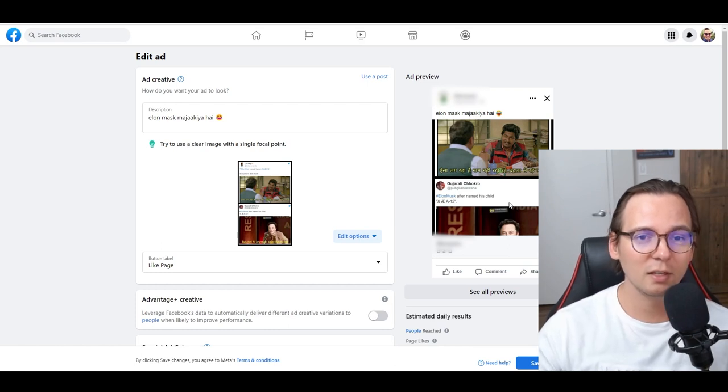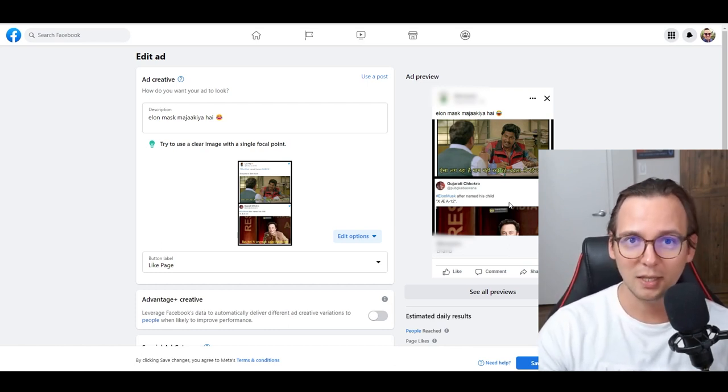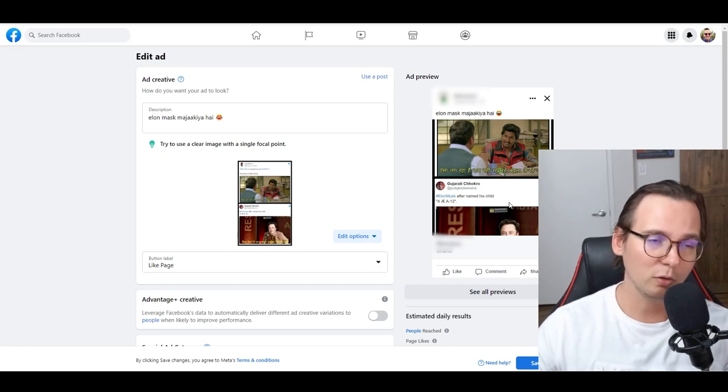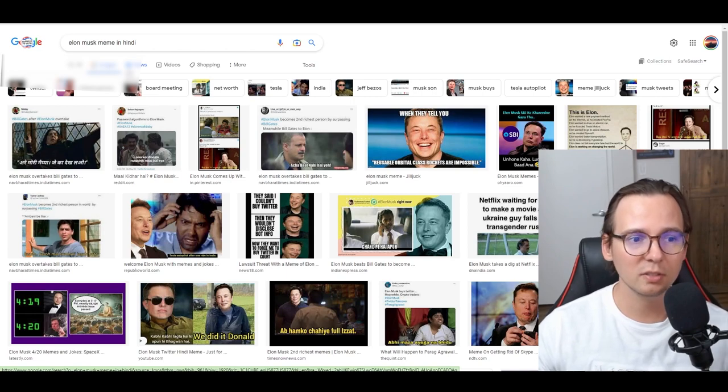This is a very memeable character, so that's what I was trying to use. What I did here, I found this meme. I literally just typed in Elon Musk meme in Indian. We can do it right now. Here you go. I typed in Elon Musk meme in Hindi, and as you can see, there's a bunch of them.